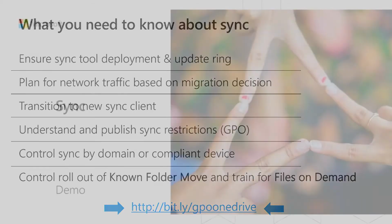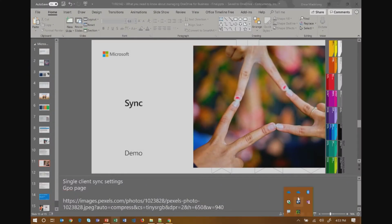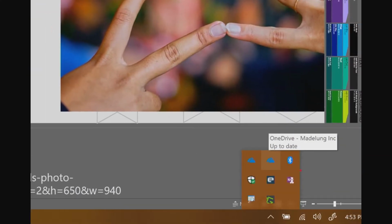So what does that look like from a sync side? The first thing I want to show you down here is I have one instance of the sync client installed, and I have two tenants connected. You will always have different instances of the OneDrive sync client running, depending on the number of tenants you're connected to, because those are your security barriers. You're not going to have one service account have access to the other. So you're going to have a wall in there.